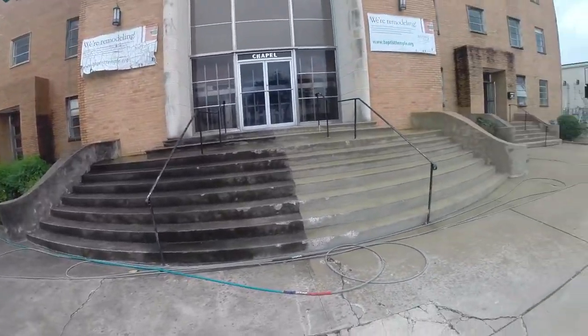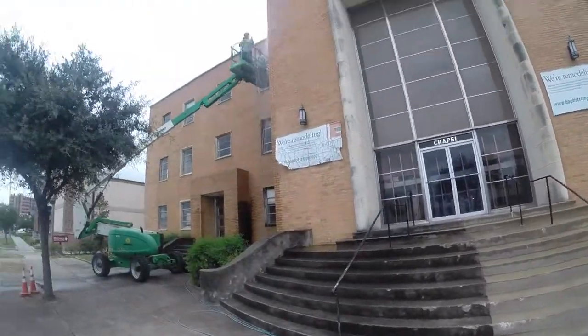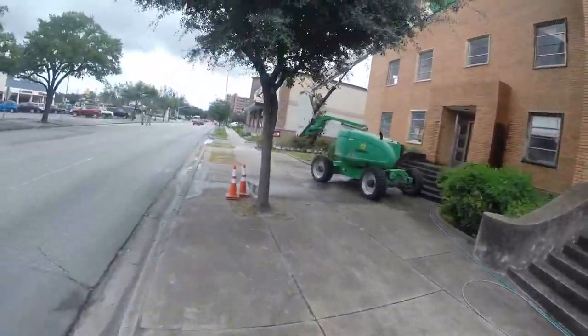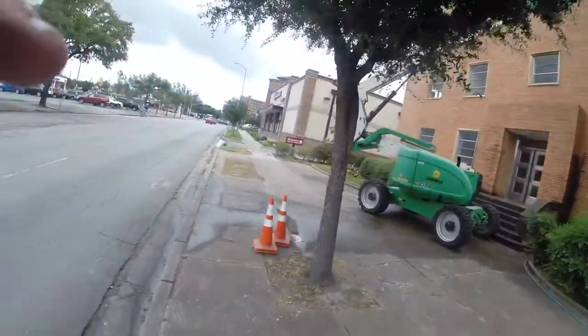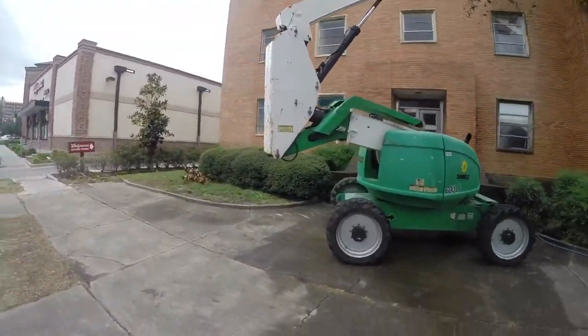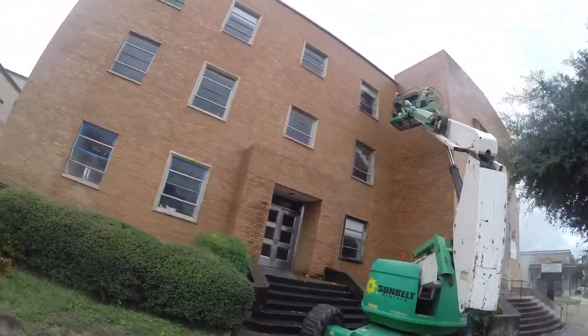Josh Harris and Ty yesterday did a lot of work on the concrete, restoring it. And today we've got Rick and Mike up in our aerial lift, and they are cleaning the brick. Sounds like they're using high pressure, but it's actually pretty soft. They can adjust the pressure right there.